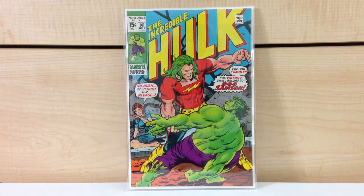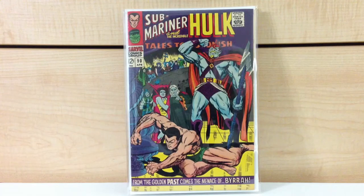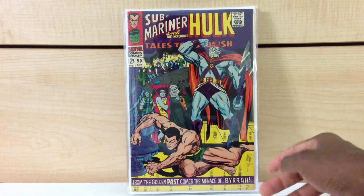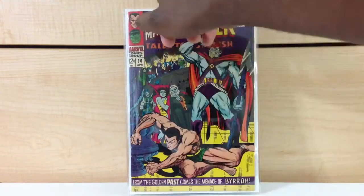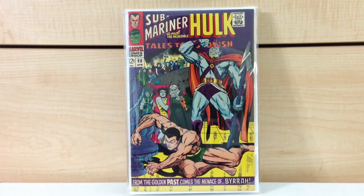All right. Ooh, another nice high grade book. Tales to Astonish, number 90, the first appearance of Abomination. Probably this one is in outright very fine shape, again, sharp corners, like right here and here, maybe a little funky thing going on. Very, very minimal creasing along the spine. Again, I've been looking for this for probably maybe a month or something like that. So, yeah, real happy to get this.